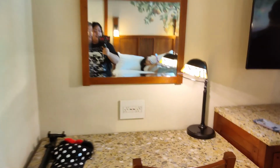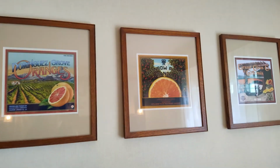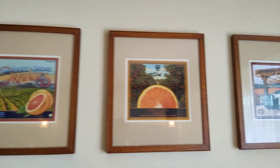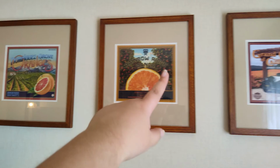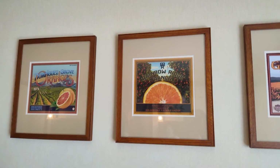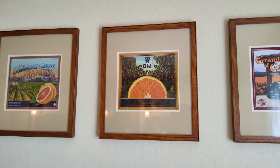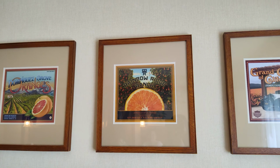And yeah, that basically concludes our room tour, except wait, there's more, and there's also more art, which I love. The artwork here. Oranges, groves, oh, Rainbow Ridge. You know what that's a nod to? If you ride Big Thunder Mountain, the little town at the exit is called Rainbow Ridge. Isn't that pretty cool?